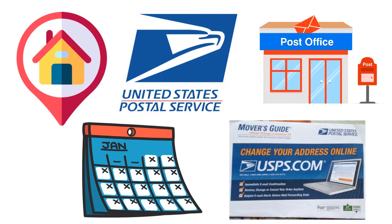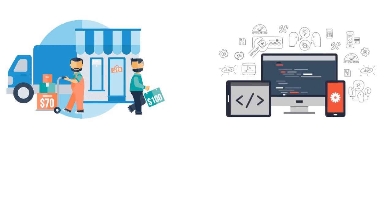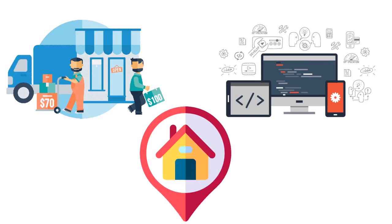So besides financial institutions and USPS, you also have vendors. If you purchase wholesale items, software, or IT services from any vendors, you will need to update your address on your account with the vendor. It's all about transparency. I just want to really insist on that.